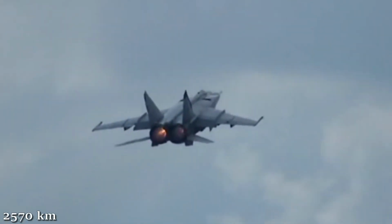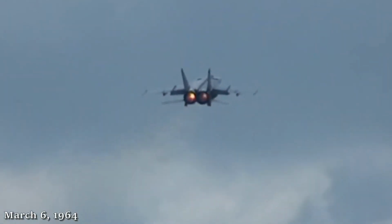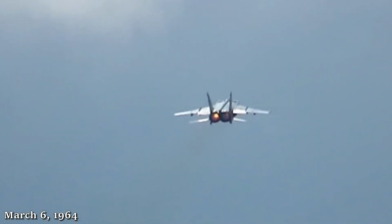Maximum range is 2,570 km. The first flight was on March 6, 1964.